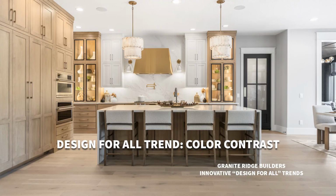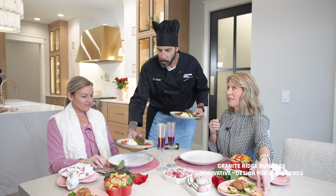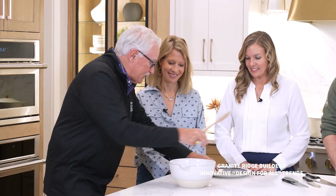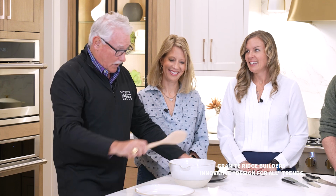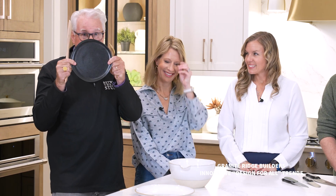And something else related to lighting is color contrast. I'm thinking right now of color contrast in the kitchen. Imagine I have made a big bowl of white mashed potatoes. Usually my mashed potatoes are white, in a white bowl, and I'm trying to put them on a white plate. I may have a problem. I may not find the plate. Just contrast. I'm going to hit this target every time.